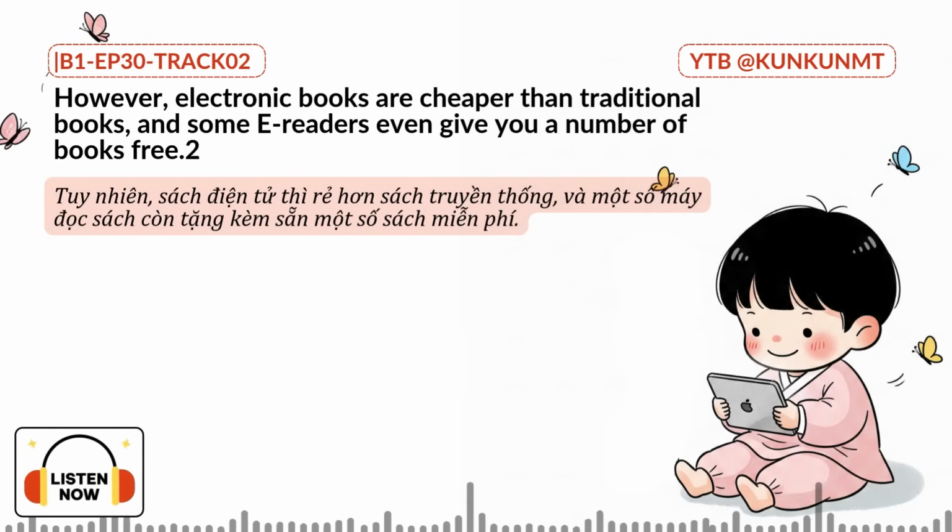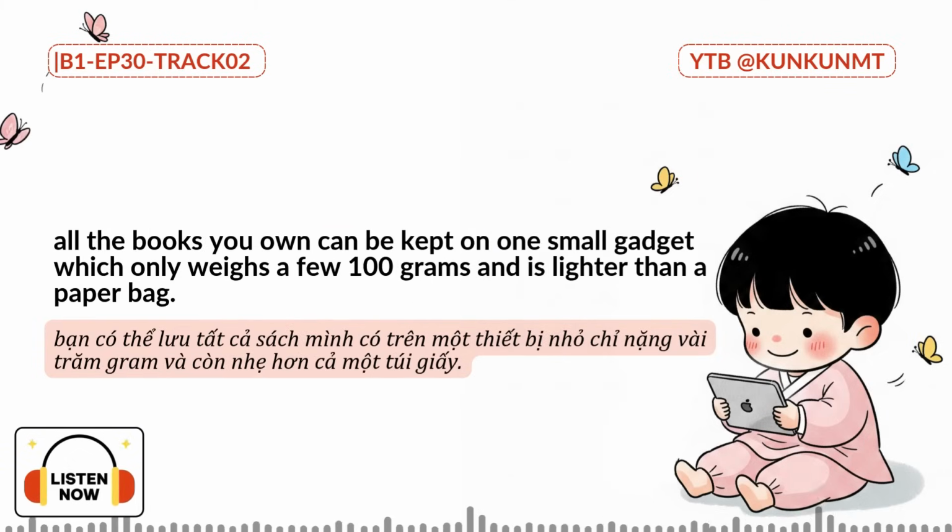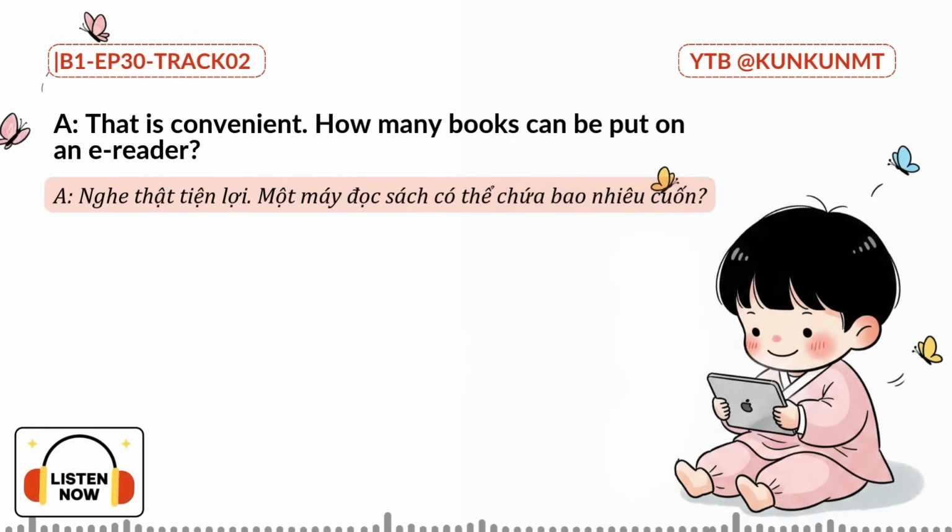However, electronic books are cheaper than traditional books, and some e-readers even give you a number of books free. The biggest advantage, though, is that instead of carrying around a lot of books, all the books you own can be kept on one small gadget, which only weighs a few hundred grams and is lighter than a paperback. Well, that is convenient. How many books can be put on an e-reader?